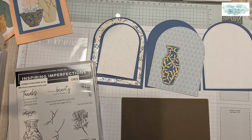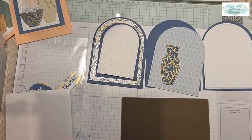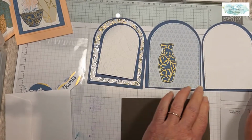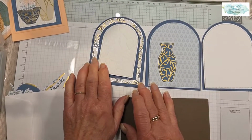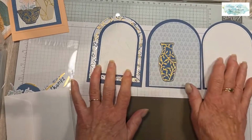So let's show you the basis for this card. You're going to cut 3 arches. Now I use the largest arch in the set. So you pick your base color for your cardstock. In this case, it's Misty Moonlight. So I've got 3 of these in Misty.